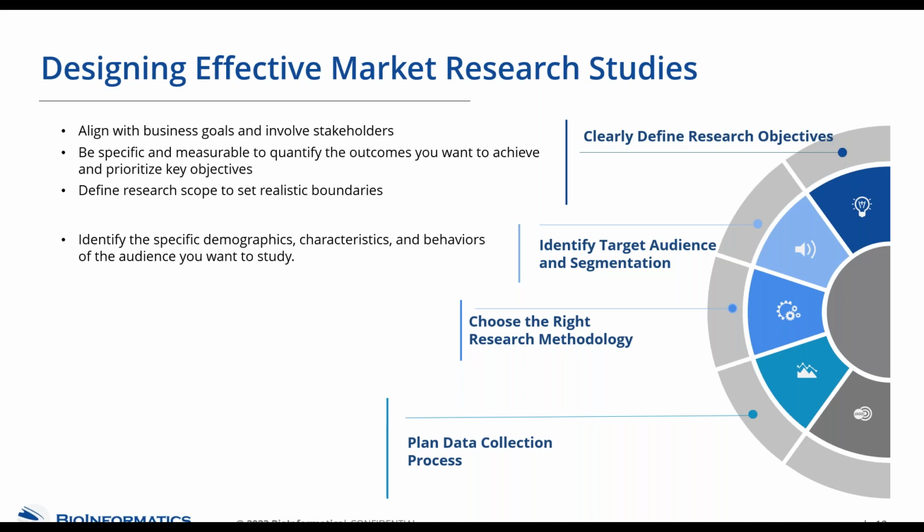Sometimes that's trickier than others. Sometimes it's really just as simple as, I'm selling XYZ, so I want people who are already using products like XYZ. Sometimes the research questions and objectives are, I want to convince people to switch from this technology to my technology, in which case you've got to go after a little different customer segment.